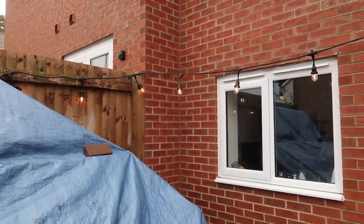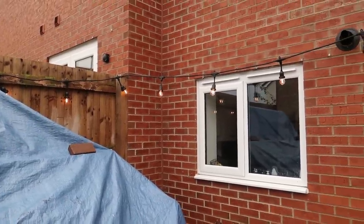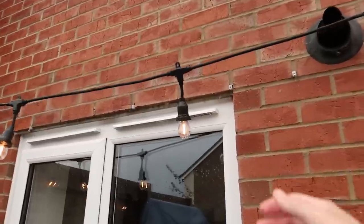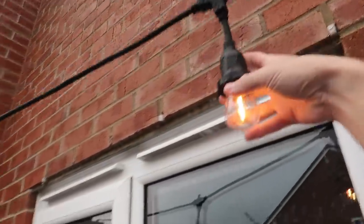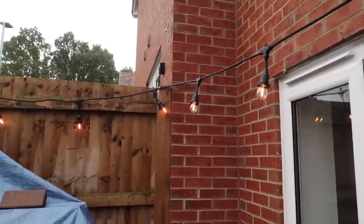Thought, why not? I think they're about £65 and there's 24 bulbs on there. So yeah, outdoor use, of course, but they're nice because they're the proper commercial ones with the nice thick wire just there, nice bulbs, and obviously LED as well, so they don't get hot or anything, and easier to run.